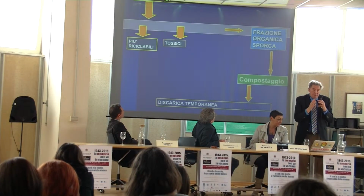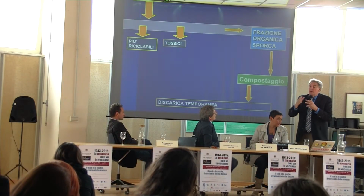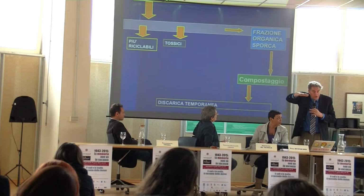Compost. Now, this composting is not to produce a product to sell because it's dirty, but to stabilize it above ground before it causes problems.